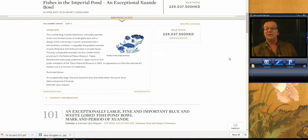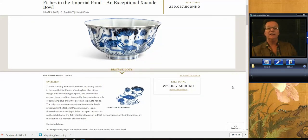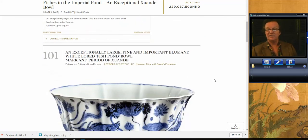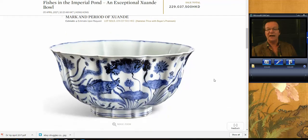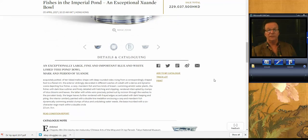And then we had this. This was one of the big pieces. This was the Xuande fish bowl. We had talked about this a week or so ago in a video. These are extremely rare. Regina Crowell did the write-up on it. She wrote like a thesis on this thing. This was the only item in this catalog. There it is, and it brought $25 million, 229,000 Hong Kong. It was a very good price.